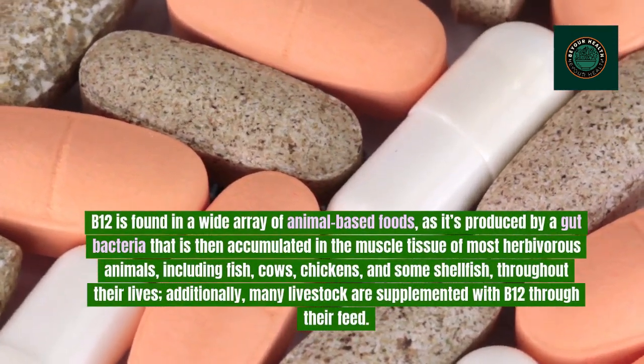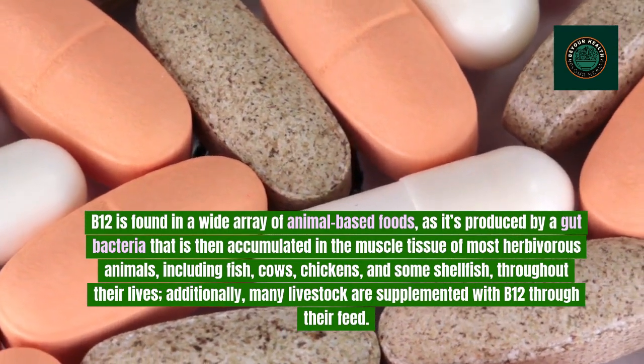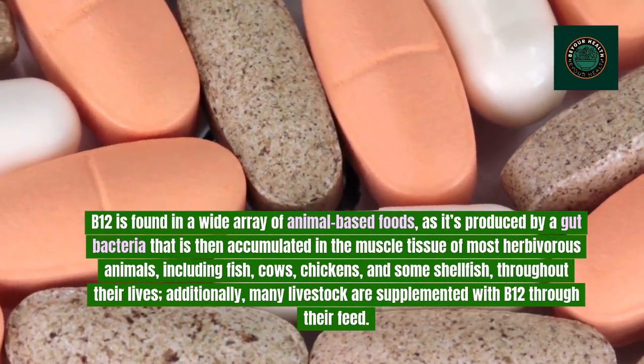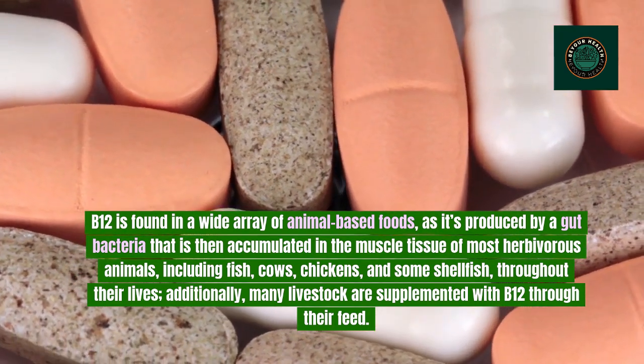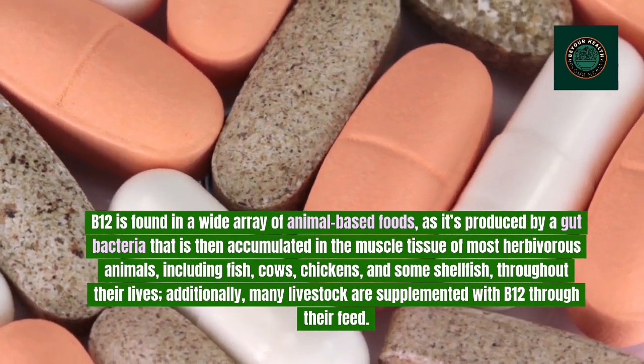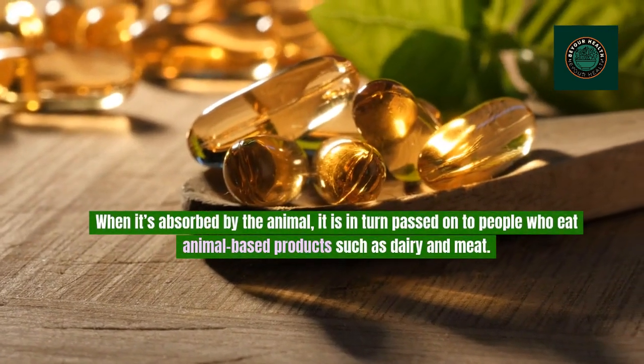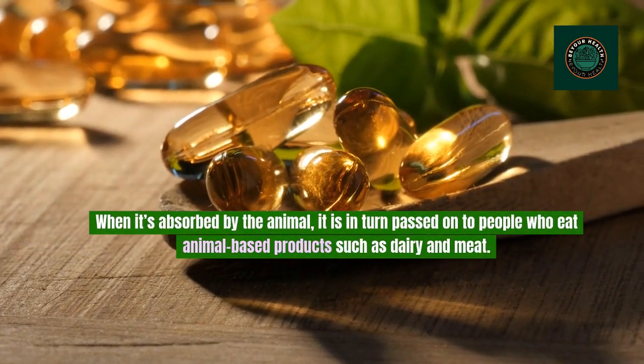Vitamin B12 foods. B12 is found in a wide array of animal-based foods, as it's produced by gut bacteria that is then accumulated in the muscle tissue of most herbivorous animals, including fish, cows, chickens, and some shellfish, throughout their lives. Additionally, many livestock are supplemented with B12 through their feed.